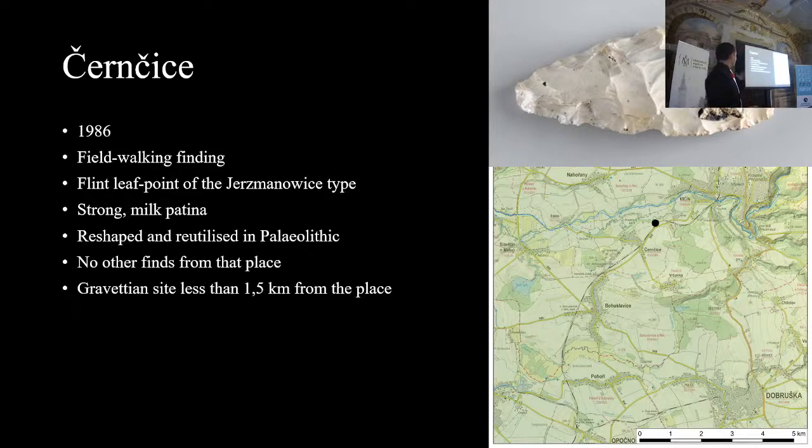And unfortunately, again, there are no other Paleolithic findings from that place, despite almost 40 years of intensive field walking. On that site, several generations of archaeologists were not able to find other Paleolithic lithics. At that site, there is only some Middle Age pottery. However, less than 1.5 kilometers from that place, there is a Gravettian site on the cadastre area of Čenčice. I will show you it later. And so we have other Paleolithic finds from Čenčice, but not from this specific site.